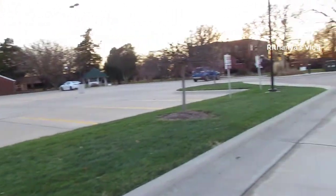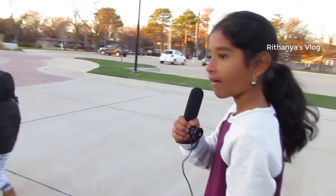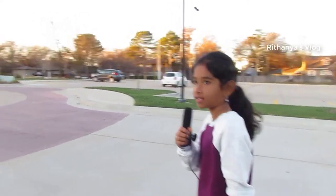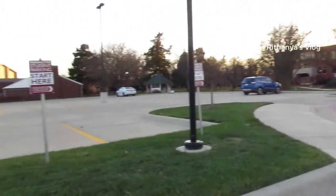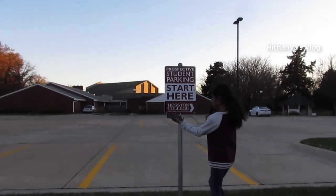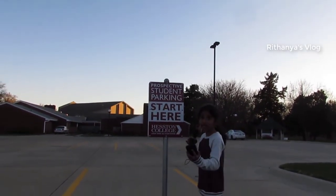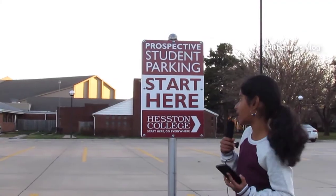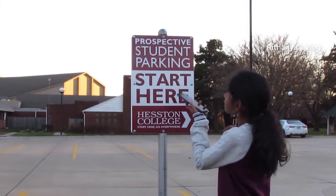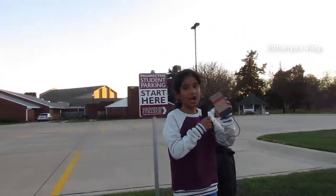It's a really big parking lot, and basically when they have parades, we get some cones that say start here, go everywhere. This is student parking. You can see, start here, go everywhere, Hesston College. They have a symbol like this for start here and go everywhere. So that's Hesston College's symbol. Perfect, this is the student parking. Start here, go everywhere.